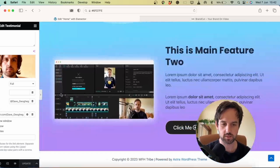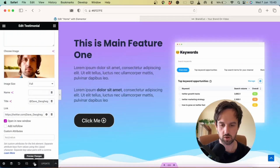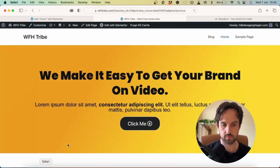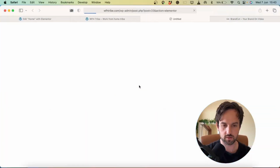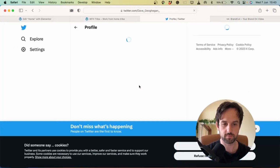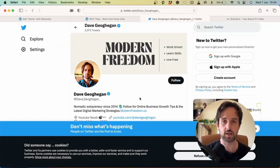So let's just expand this, and if we scroll through, well, let's actually just look at it in the preview. So we'll come down to the eye down here and we'll select preview changes, and that will open a new tab. Okay, so now if we scroll down, we'll see where we're at with this. And if we click on the link, it's going to open Twitter. So that's exactly what we're looking for.